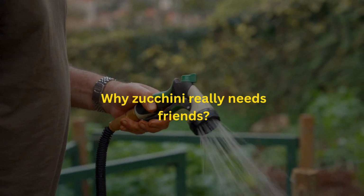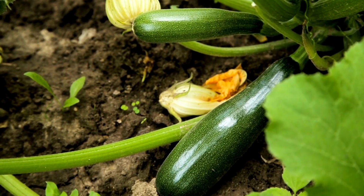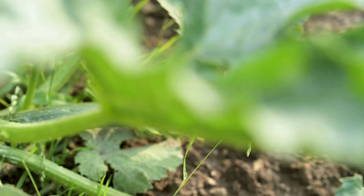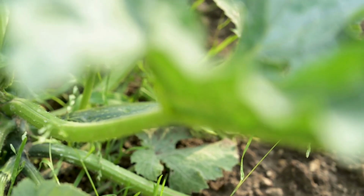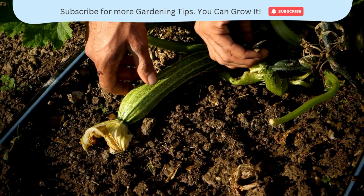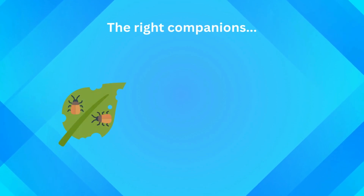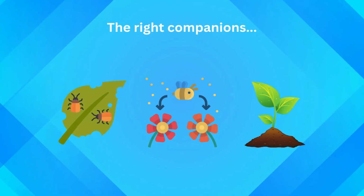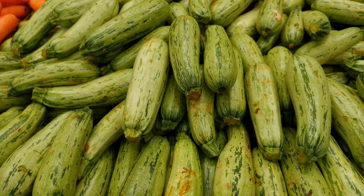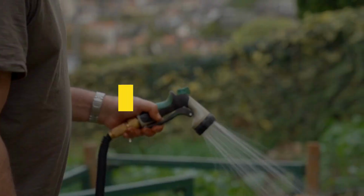Chapter 2. Why zucchini really needs friends. Zucchini is that kid in class who finishes the test in 3 minutes and gets a weird rash from being outside too long. They're productive, but needy. Too much water? Powdery mildew. Too little water? Sulks like a houseplant in a frat house. Too many pests? Game over. So the right companions block pests, boost pollination, improve soil, and make you look like a garden genius on Instagram. Zucchini alone is just squash. Zucchini with friends? It's a legacy.